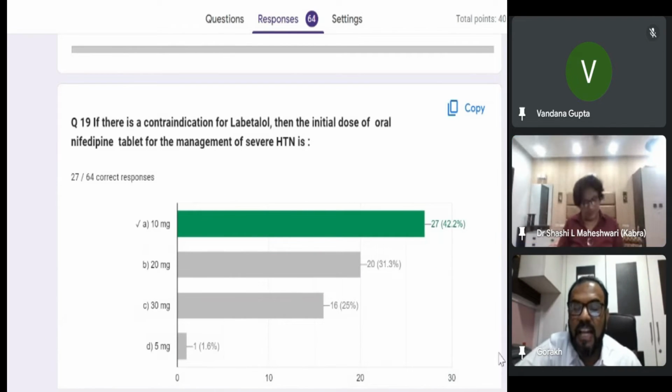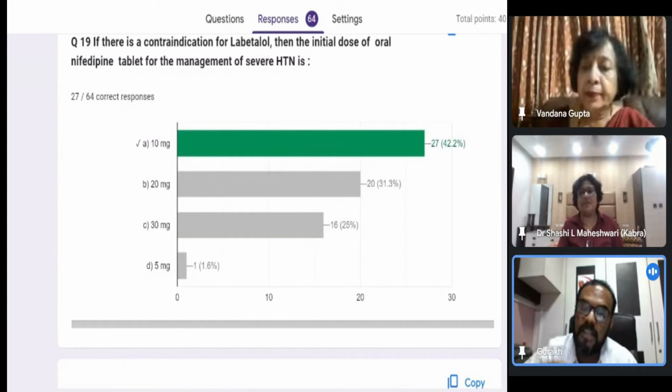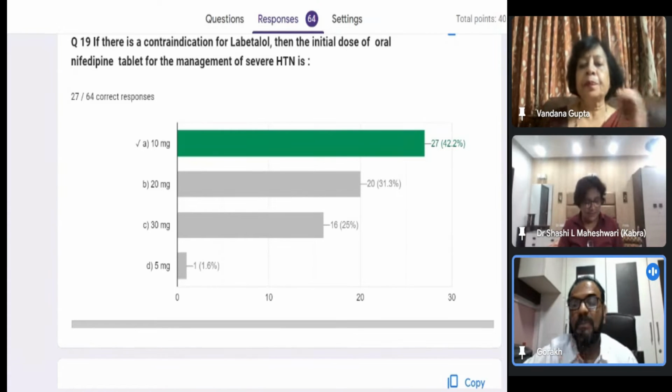Sublingual is out, and one line here, I think we have to add. We should tell everybody: first dose is given, then wait for 20 minutes. And again we can repeat it after 20 minutes. So each 20 minutes we have to add the 10 milligram, till the maximum dose reaches 60 milligram. That we have to convey.